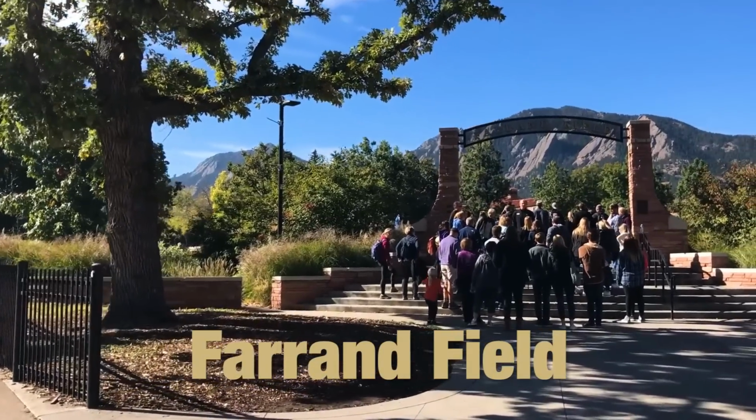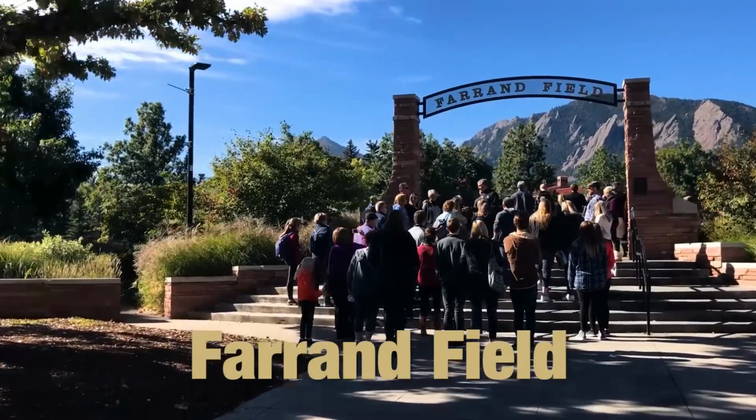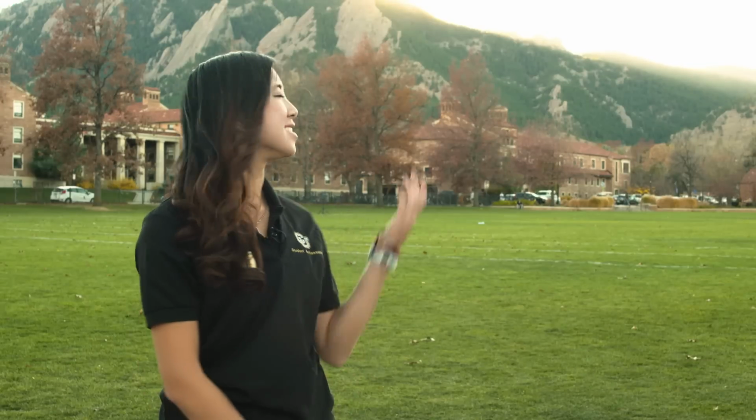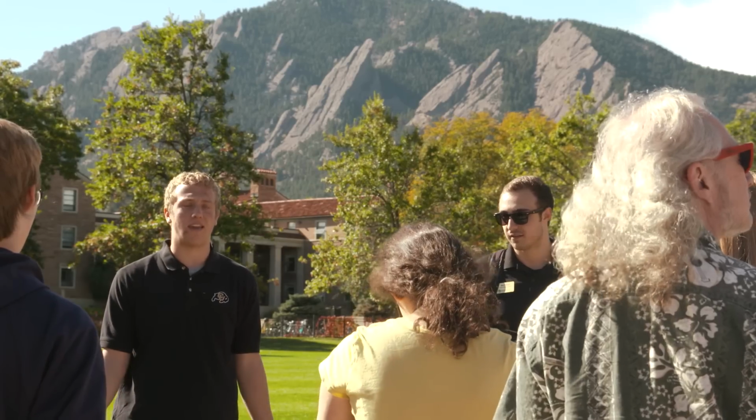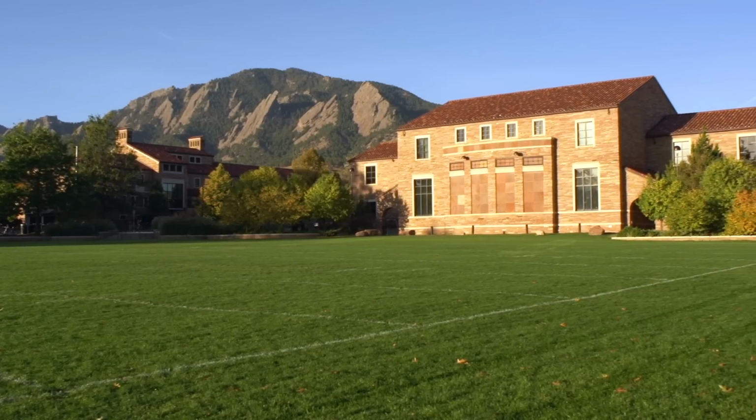So welcome to Farrand Field. This is definitely one of my favorite places here on campus at CU Boulder. If you will look behind me, you guys can see a great view of the Flatirons. This is one of the most popular places on campus for students and families to take selfies. It actually is, as I've heard, the second most Instagram place in Colorado.